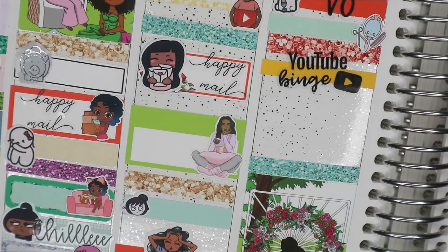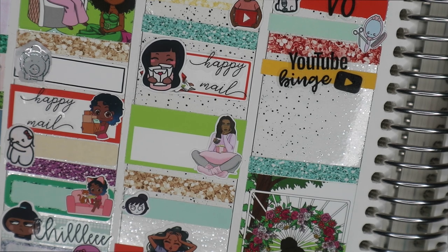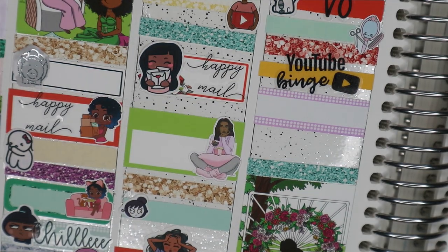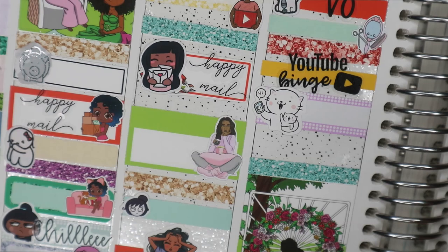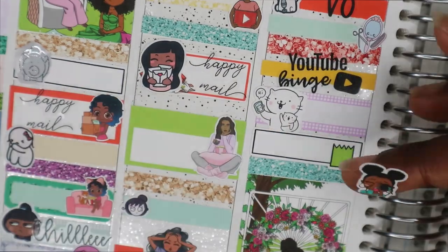Then I used a fancy label and a FaceTime with a kid sticker from Fox and Cactus to note that I had my observation. Then at the bottom, I used an appointment label and a sticker from Also Paper with Zoe holding a camera to note that I filmed. The film script is also from Celebo Sticker Co.